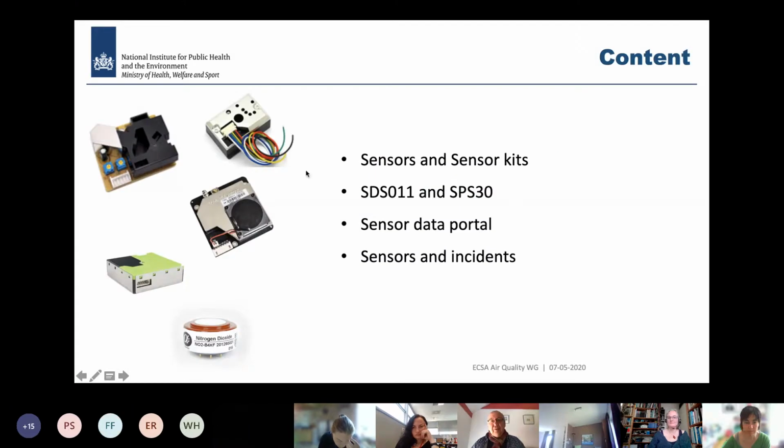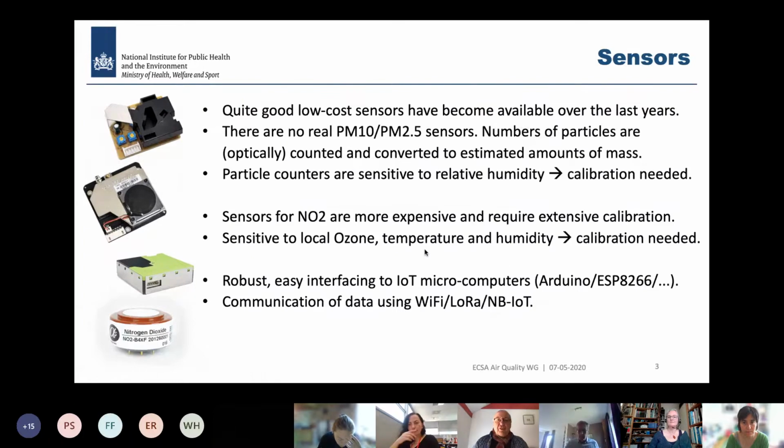So a few words on sensors, the two types, and then also I'll discuss shortly that you need something of a sensor data portal. The most interesting two films which I made, if there's time left, showing the use of sensors in incidents. If you look at sensors, well, over the last, say, 5-6 years, quite good low-cost sensors have become available. Low-cost, in my terminology, means less than, say, 25 euros, no more than 50 euros. Professional people usually think 1,000 euros is low-cost, but we put the bar at somewhere around 25 to 50 euros.